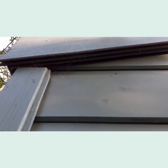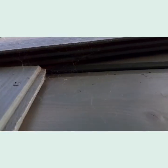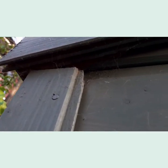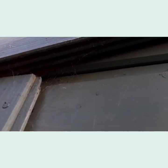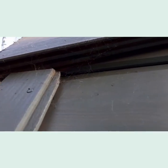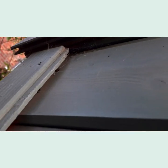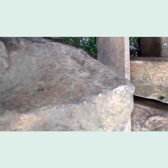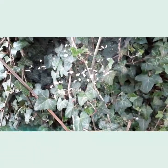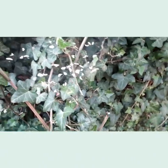So, I'm looking for more Mini Beasts, and I'm at my shed, and I can see all these little stringy things. Do you know what those are called? Those are spider webs. So I think that I might be close to a spider. So let's have a wee look. Can you see the spider? Where'd you go? I have found lots of spider webs here on my ivy wall.